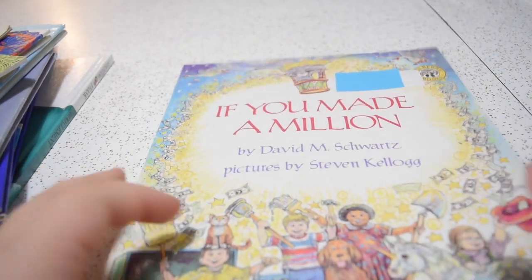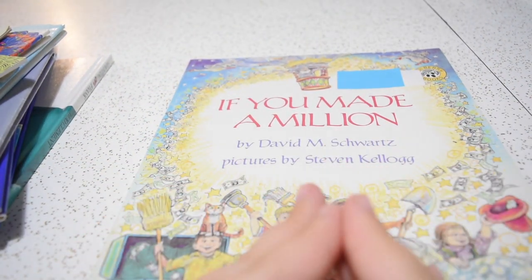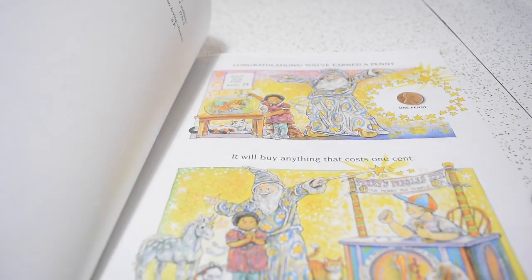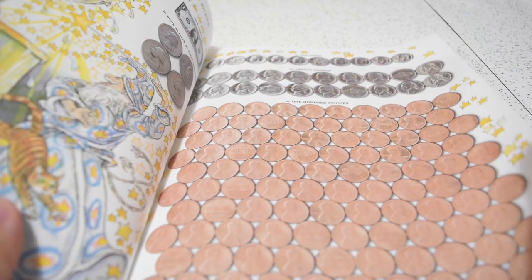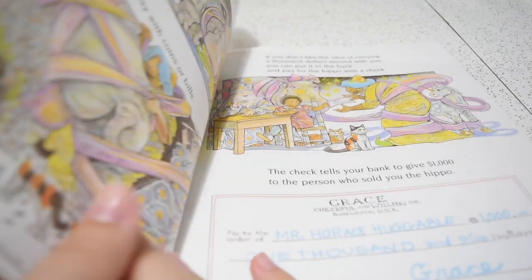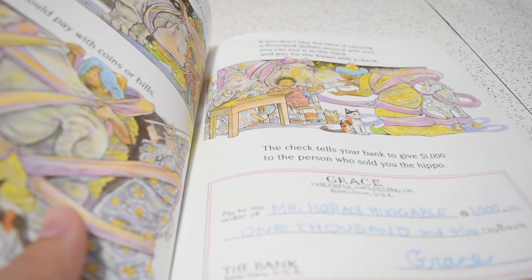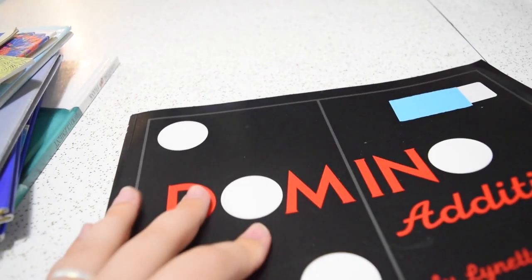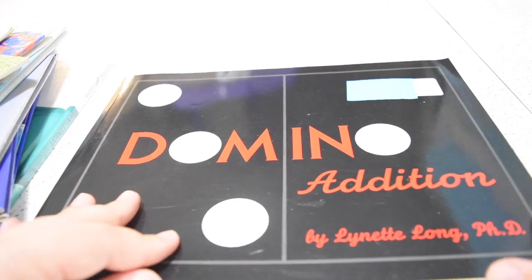We have if you made 1,000,000. So then this is talking about money instead of quantity of things. Again, super, super cute though, and totally makes the amount of money come to life, where kids can be kind of out of it when they're talking about money. They think $2 is more than $5 if they have 2 loonies or a $5 bill. So I really enjoy that.